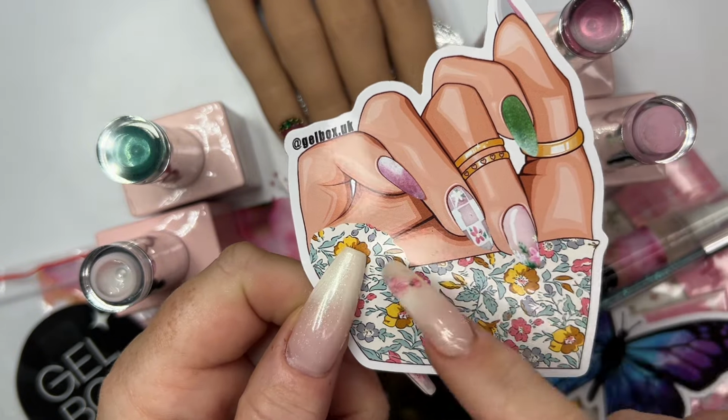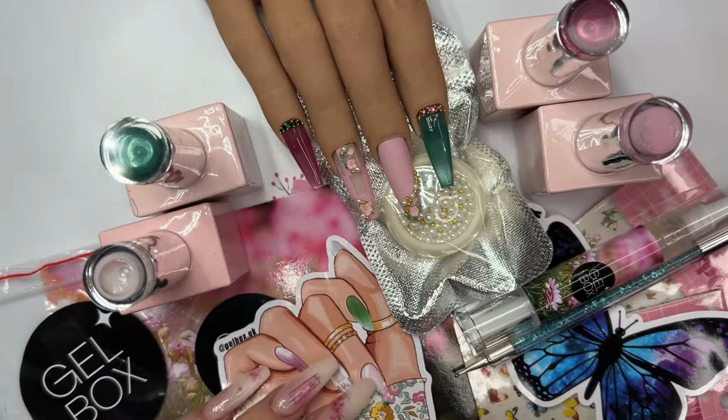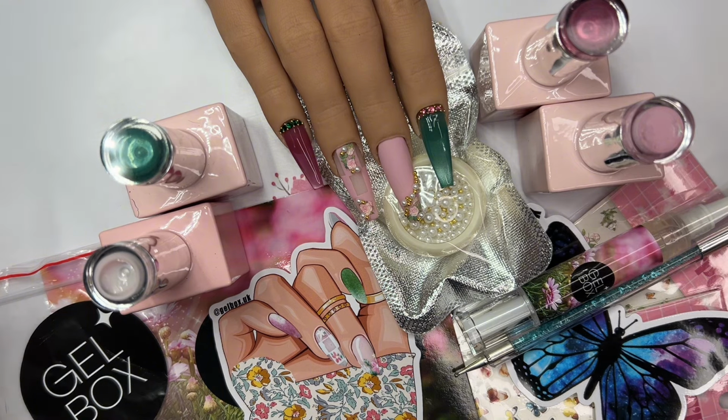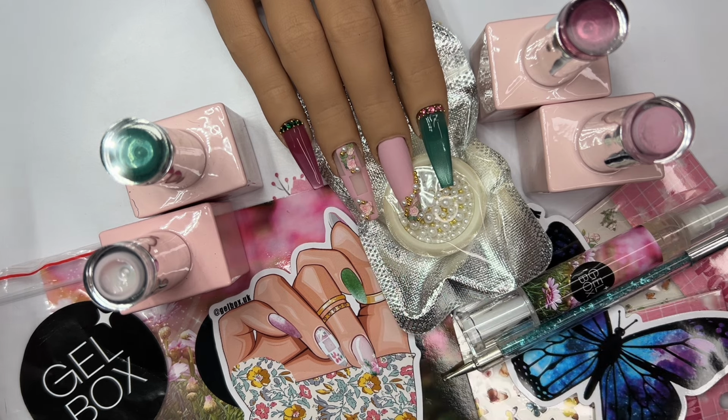So everything you get when you get this sticker, everything in the box is to recreate this. But obviously you can recreate your own things and other things. And I will do another set with these just to show you what else you can do. I've got a little brush there as well. I did use it for some of that, but I needed a longer one than that one. But it's a nice little brush.